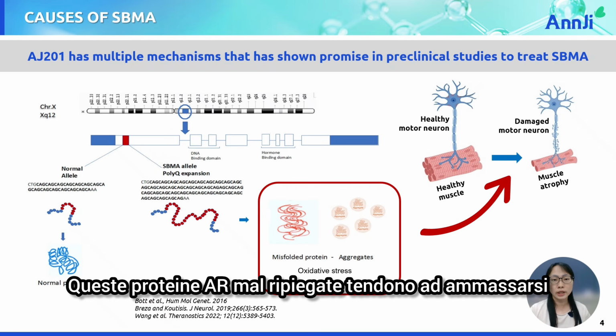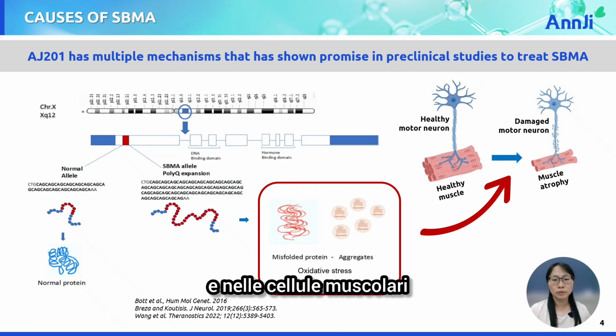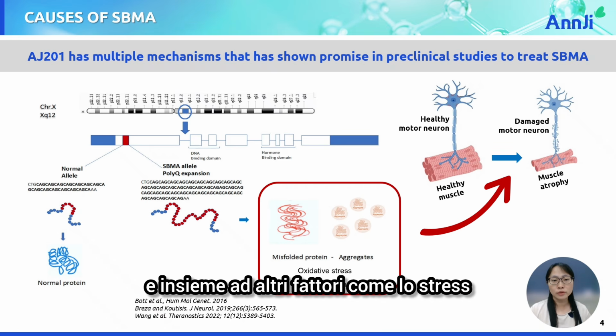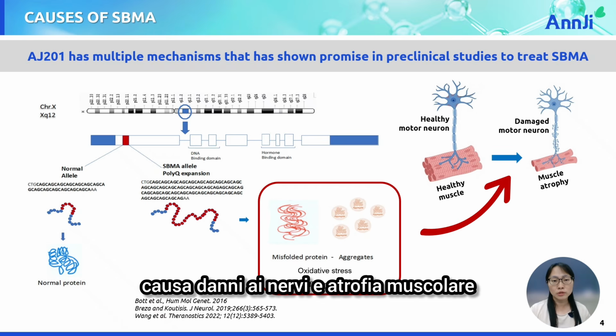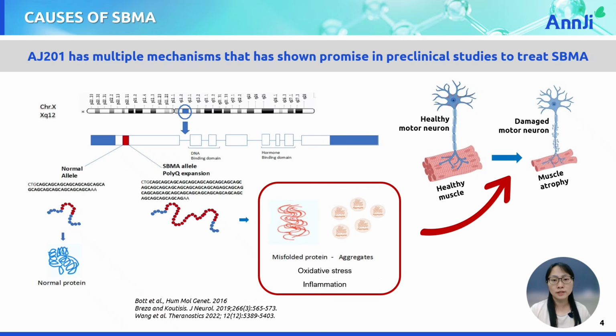These misfolded AR proteins tend to clump together in the nerves and muscle cells, and along with other factors like oxidative stress and inflammation, cause nerve damage and muscle atrophy, leading to muscle weakness.